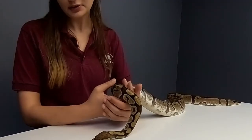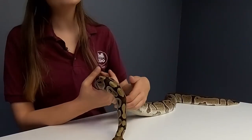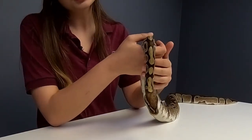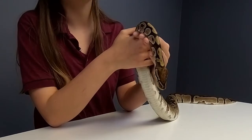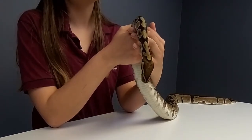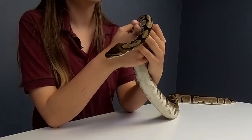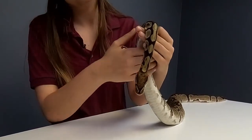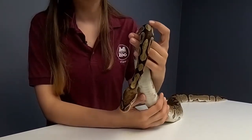So you could say she has a nose. She does have nostrils. Obviously, her nose is not quite like ours. What we would actually call the end of her face here is a rostrum. But yes, she does have those nostrils, and she breathes through them, but she smells with her tongue instead. That is very cool.